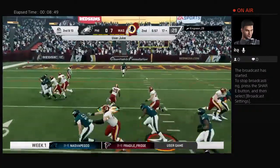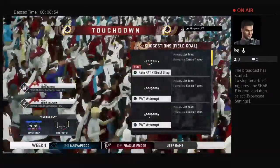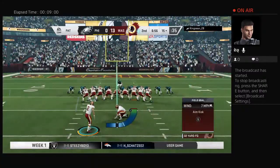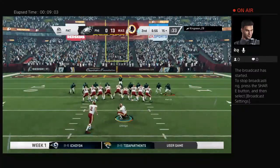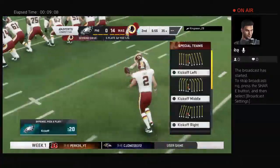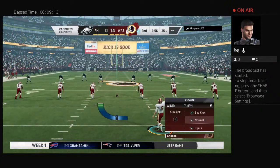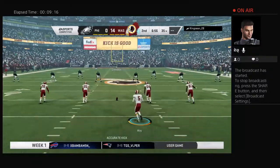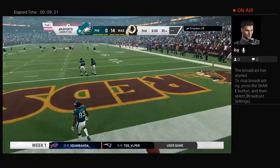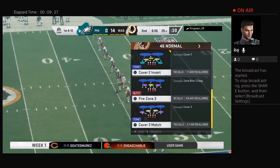Geis with the carry on 2nd down. And he takes it in. Touchdown, Washington. From 17 yards out. And the Redskins are able to stretch the lead out further. The point after is good. And it's now 14-0. Set now to kick this one away, and off it goes. And this will be a touchback as that sails over the end line.